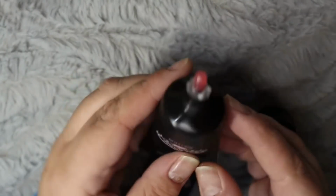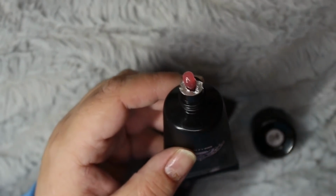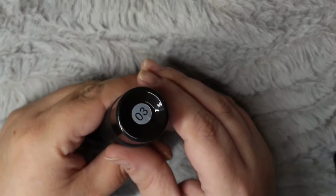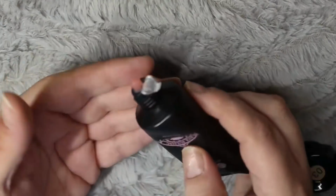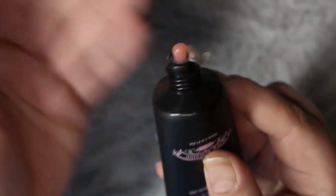This one again is a rosy pink, cover pink sort of colour, but it looks slightly more translucent in the tube, so I'm not sure how this one is actually going to look on the nail. So yeah, this is number 4, and I also went ahead and got number 3, which, I'm not even kidding guys, is simply a stunning cover pink. It is more of a sort of peachy nude shade and is absolutely perfect for any skin tone. It is just one of those gels that's completely versatile and one I absolutely love.